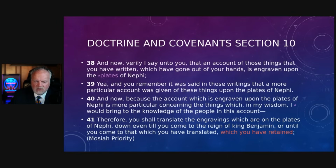All right. Now, notice that part there. Or until you come to that part which you have translated, which you have retained. Now, this is the Mosiah priority, and this is one of the clear statements in the scriptures that talks about the Mosiah priority. The Mosiah priority, which was discovered a couple of decades, maybe 3 decades ago by Brent Metcalf, is this. When Joseph Smith is translating, he translates the first 116 pages.